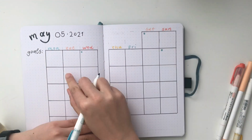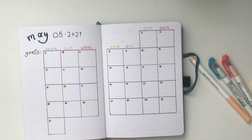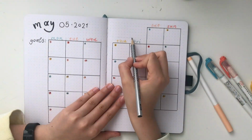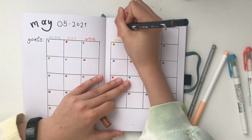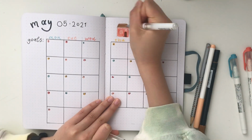Then I did an area on the side that I normally use for my growth, but I'm just trying to take a step back and ignore the numbers because I don't think I really need to keep track of that as much. So I just changed that into a goals area, which is perfectly fine. Now I'm just adding some buildings on the side, at the top, and underneath.